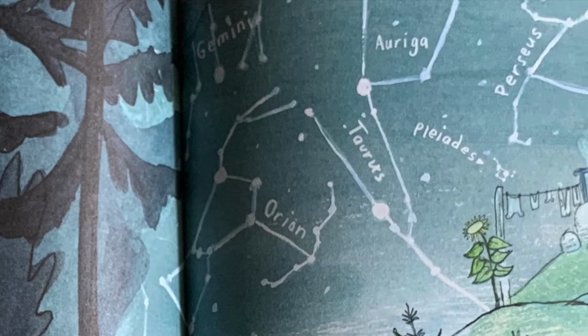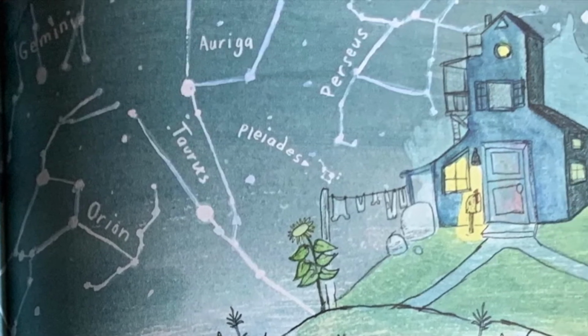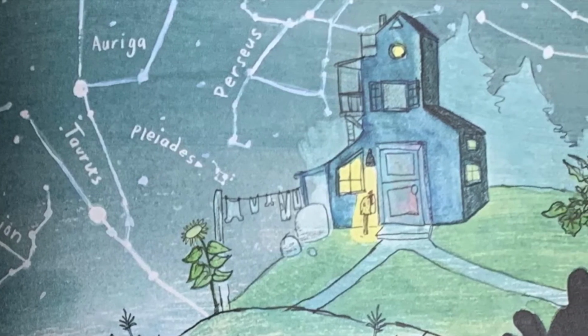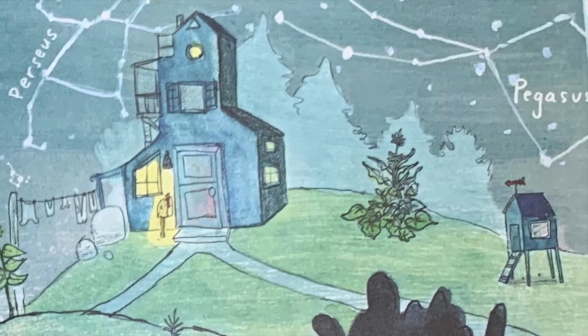The names of these constellations are Gemini, Orion, Taurus, Auriga, Pleiades, Perseus, and Pegasus.